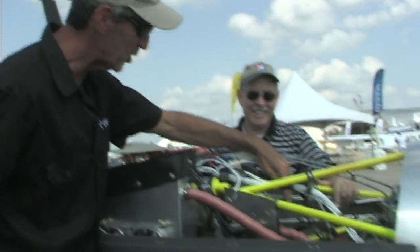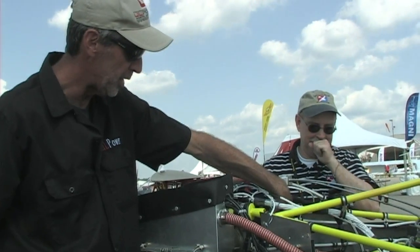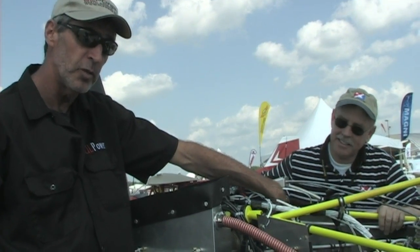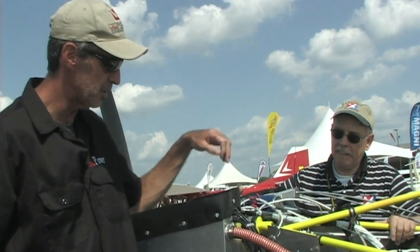Well, we got room here for 2 more cylinders. Since we're back here, we've got a new improvement. We've had a single 30 amp alternator. We have a 50 amp alternator as an option, and we have a new dual 30 amp alternator. There'll actually be 2 15 amp alternators and a dual 25 amps, so we'll have 50 amps in 2 alternators. So if one fails, you still have the other as a backup.